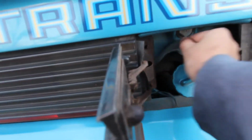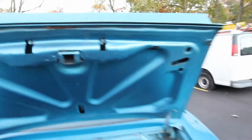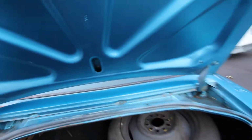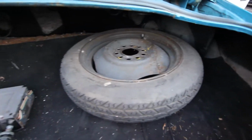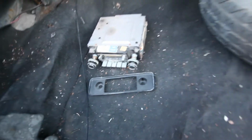And it does not have a power trunk. It does have a key. Everything's nice inside of here. Still got the original, that's my camera bag. That's not terribly interesting. Everything that should be here is here. Trunk mat is still intact. Pretty clean under here. This is the original radio that will be included with the vehicle, including the original faceplate.